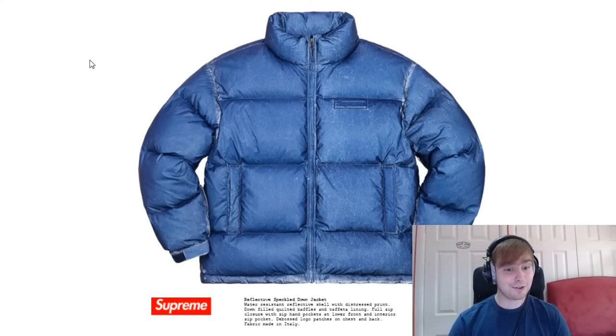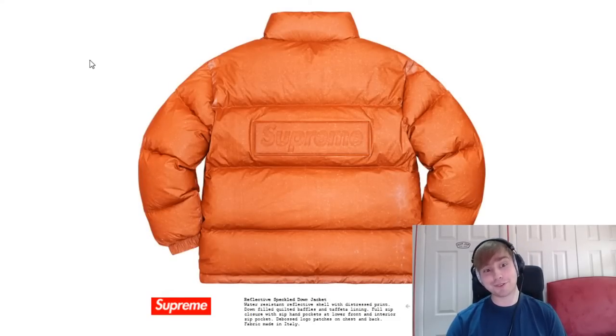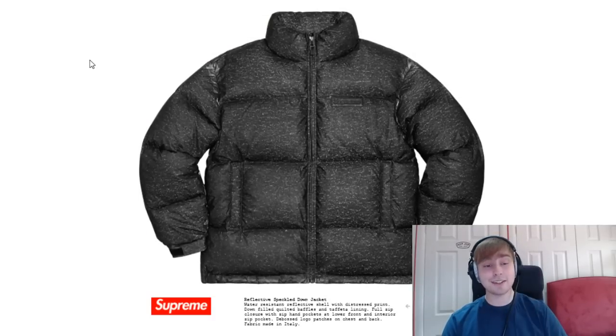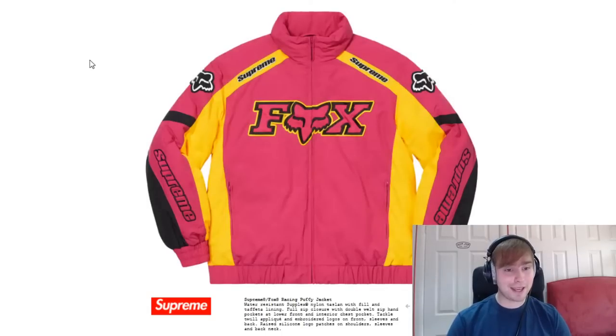Let's kick off with a reflective speckled down jacket. I mean, look at the size of the box logo, you know? Yeah, it doesn't do too much for me. I'm not really a massive jacket person. Like, Nuptse, I'm good with, but yeah, it's not for me.